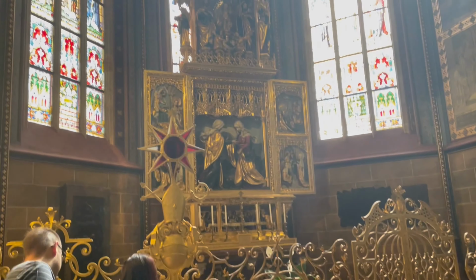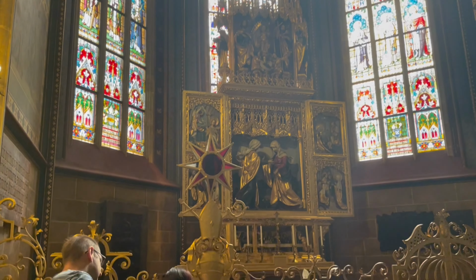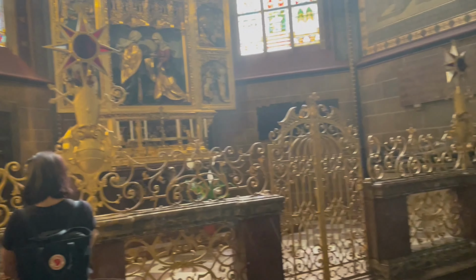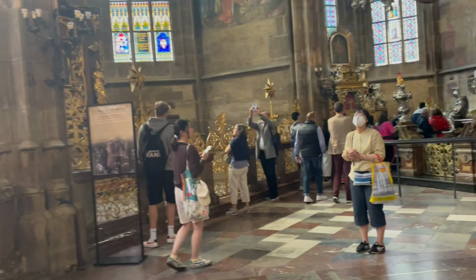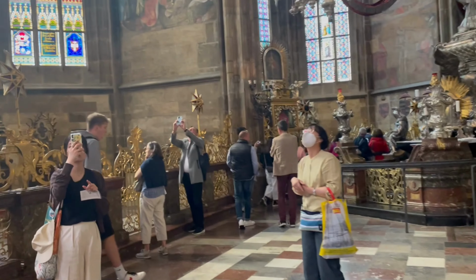The next dynasty, the Habsburgs, remodeled sections of the castle in the Renaissance style. They also added new buildings and the royal gardens.